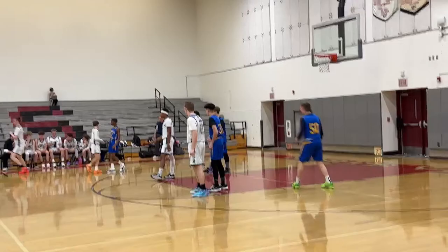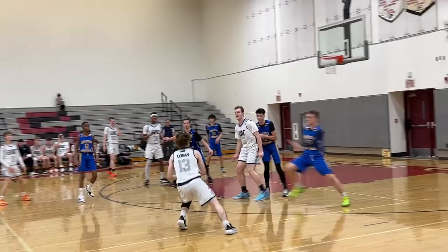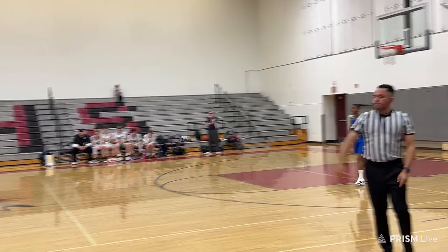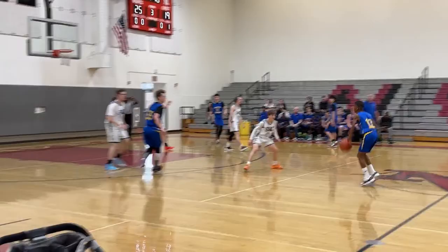Peters looking inbound, gives it to McAvoy. Quick turn over to Doran on the wing. Doran thought about it, but that's going to be a travel off of his stutter step. Call from the referee. EVAC not looking as aggressive to start the third quarter as they did at the beginning of this game. Let's see if that changes as this quarter goes on.